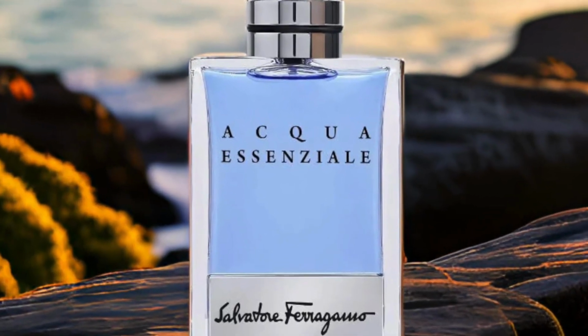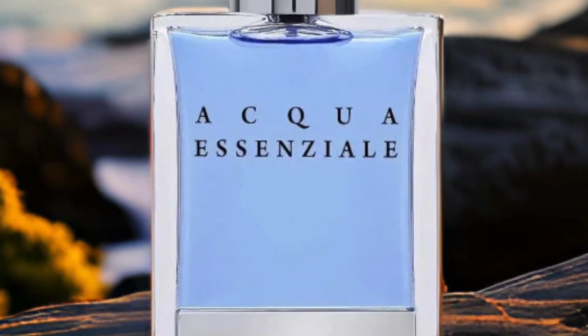Speaking of clean, fresh, airy, and vibrant, but doesn't last long, this one will always be in my heart as being something that, for as far as like a cheap pickup, this is one of the best I've ever made. Salvatore Ferragamo, and that is Aqua Essensial. And I know a lot of people like Aqua Essensial Blue, and I love that. I think it's a really nice fragrance, but I feel like this one's like super underrated. This is like the Nautica Voyage of the Salvatore Ferragamo line.